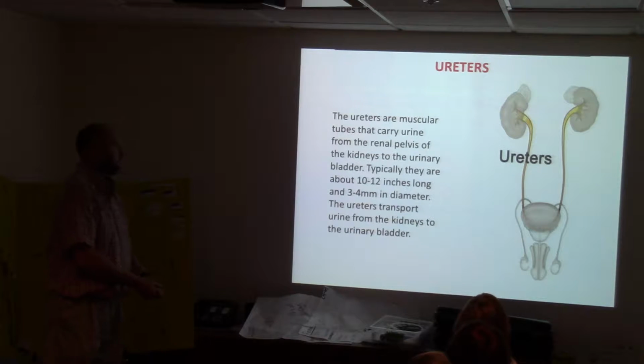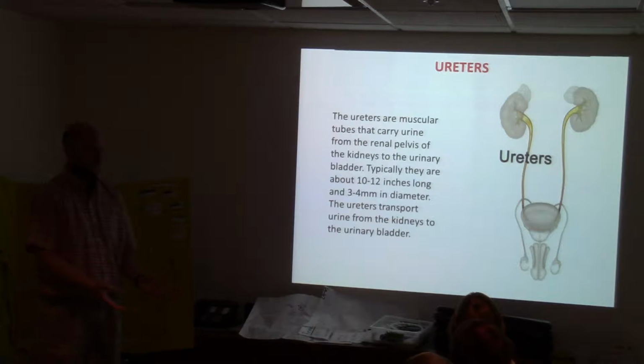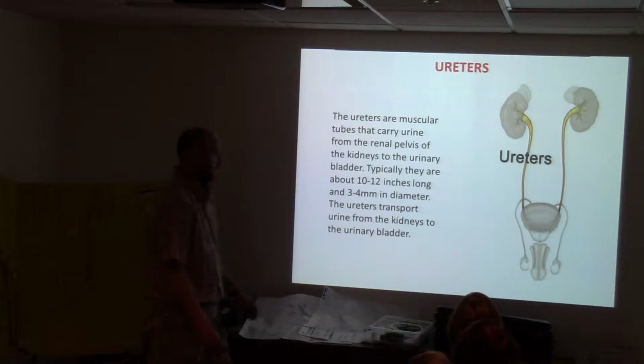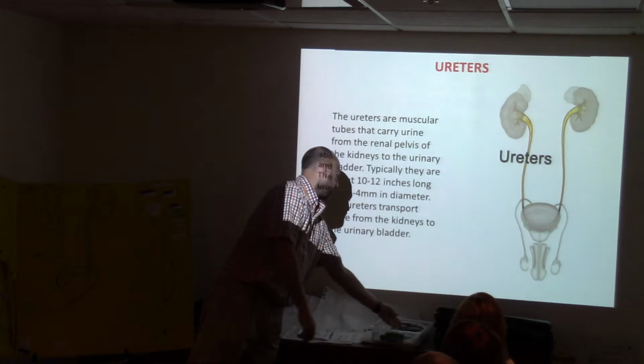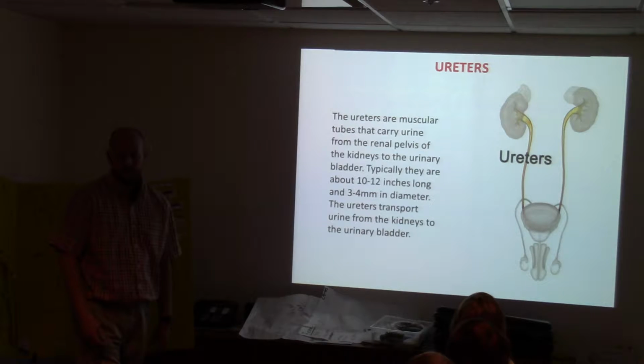The ureters are muscular tubes, about 12 inches long. Obviously, as an infant they're smaller, and as you grow, they get bigger. If you're a taller person, you're going to have longer ureters than somebody else. They're 3 to 4 millimeters in diameter. This is about 6 millimeters in diameter, to give you an idea, so they're smaller than this. They can be dilated when you put things up there, but they're tiny. The ureters transport urine from the kidneys and all that waste into your bladder to be excreted.